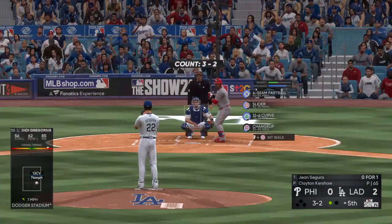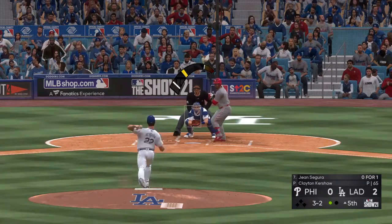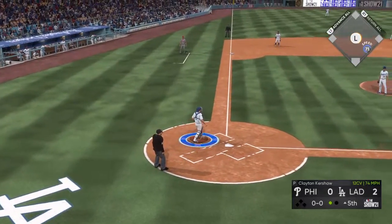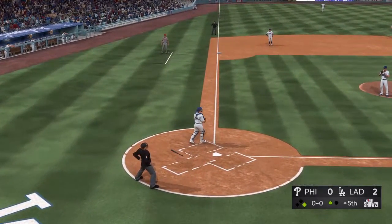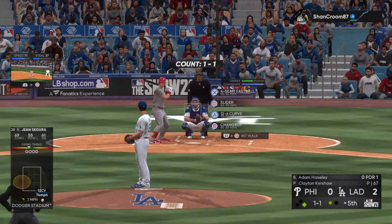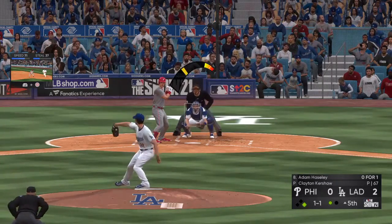So 1 down, no one aboard, and that'll bring in the middle infielder, Gene Segura. Breaking ball, and he gets him to chase it in the dirt. Smith is after it, but he's not going to have a play, and they'll allow him to reach first after the strikeout. So a runner at first with 1 out now, and Adam Hazley digs in.